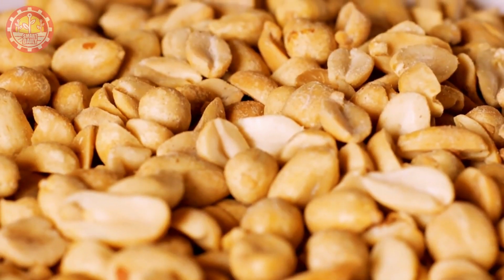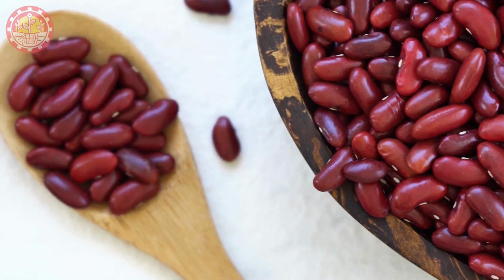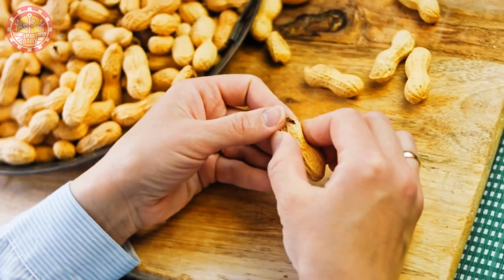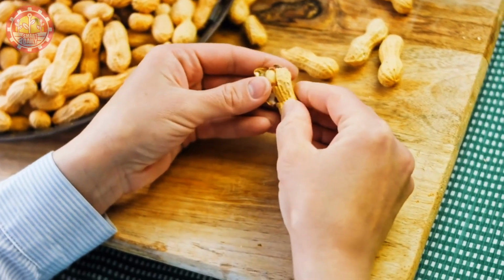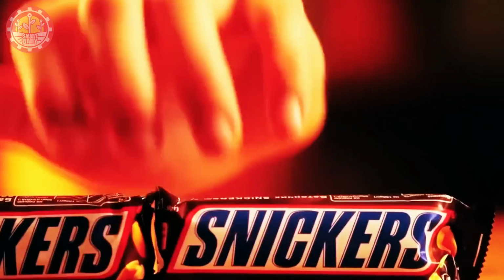Did you know peanuts aren't really nuts? They're legumes like beans or peas you might eat at dinner, but we call them nuts because they're so nutty and crunchy. Funny, huh? The factory makes sure every peanut is perfect, crisp and yummy, because that crunch is a big deal in Snickers, like the star of the show.